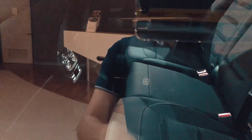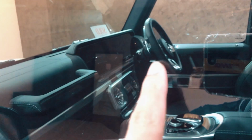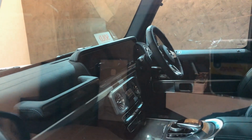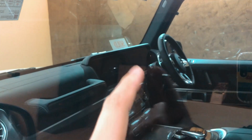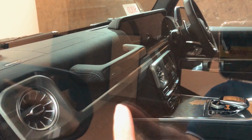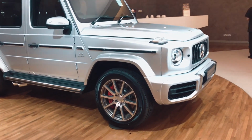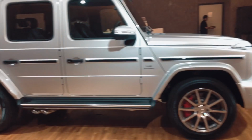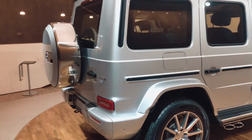Fundamentally, the car is still the same. The seats are still equally as tight at the back. But what you do get are the new screens, the 12-inch screen, I believe, which displays the Mercedes command system and the tachometer in the middle. You also get a carbon fiber grip handle. As it is, it's one car that I still want to have in my life. This is like my ultimate goal right here.